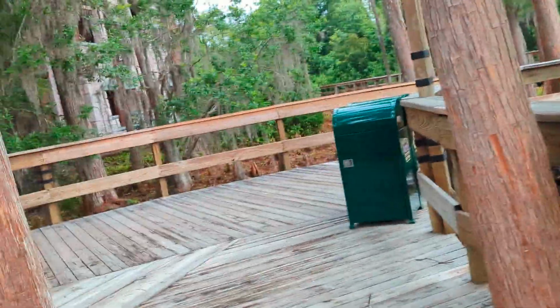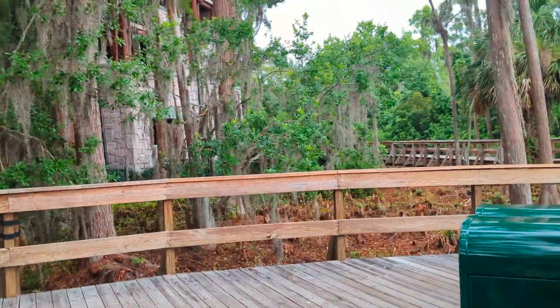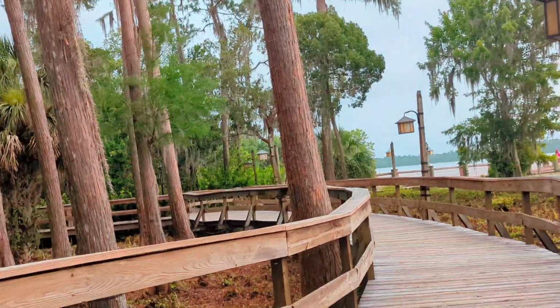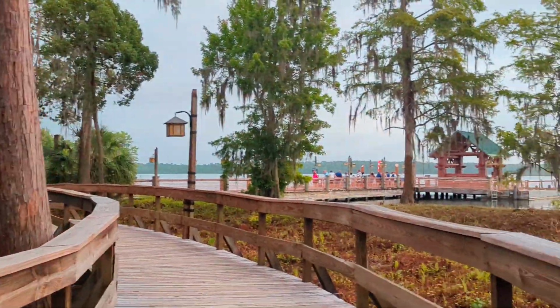So I'm trying to figure out where we were. Probably on the side of this building here. I don't think we had a view facing this way. I think we were on the side.